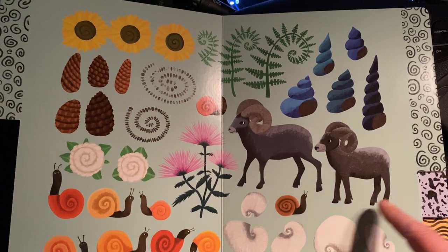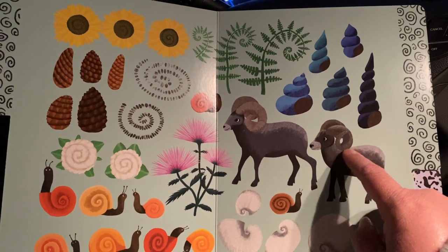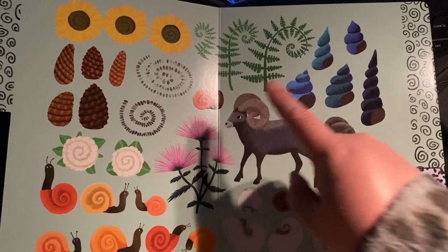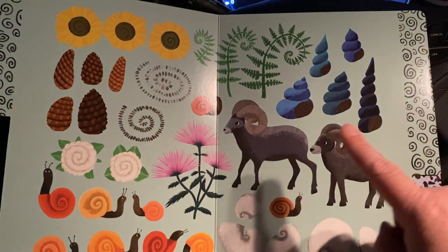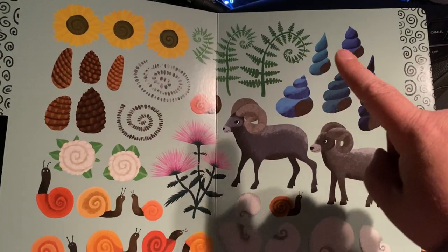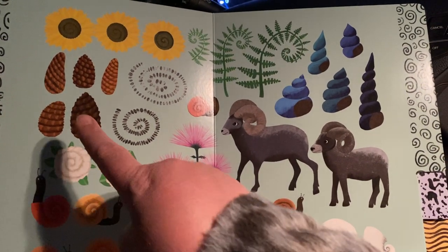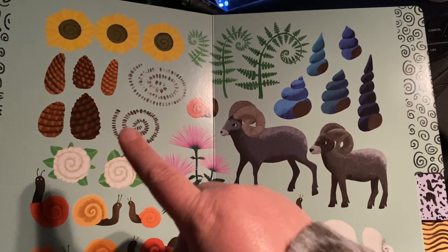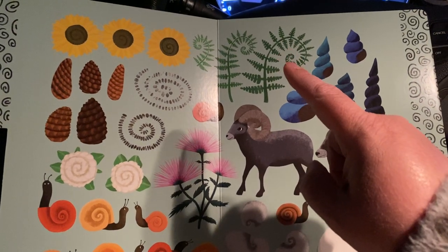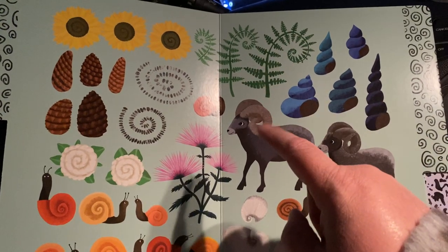And let's see, what about spiral sheep horns? See how it goes around in that shape like that? Can you make that shape with your finger? Take your finger and make it go around and around. See? Around and then get smaller and smaller and smaller. And then pine cones, they go in a bit of a spiral like that too. And then this fern, see how it goes? It gets tiny and then bigger and bigger till it goes down the full plant.